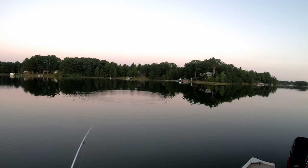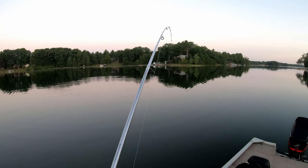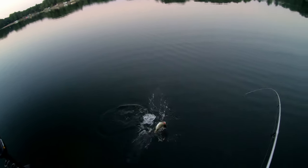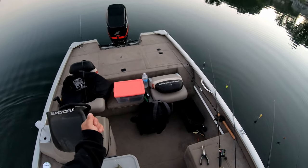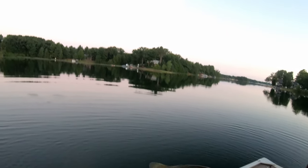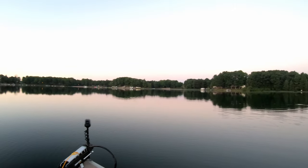It's so fun fighting them with this light gear, even if they are small. That one's actually decent. There's a decent one. That's three in a row on the Ned rig. Just gonna camp here till they stop hitting. It's hard to leave a spot when they're biting like that, even if they are littler.